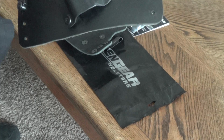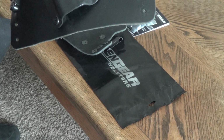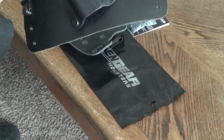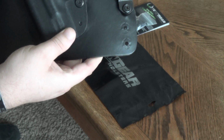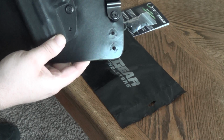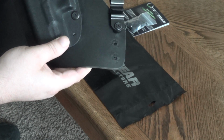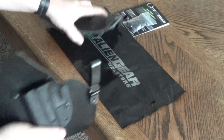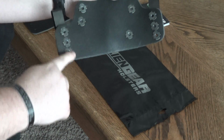Well, I called my buddy, asked for another screw, and he says all this stuff's in storage. He's not making holsters right now, so he said he'll get back to me, and that was probably about a month ago. And he's a buddy of mine. He's a good guy, but he's going through some times. But how hard is it to put a screw in an envelope and just mail it to me? Well, I don't know. You guys can think about that question.